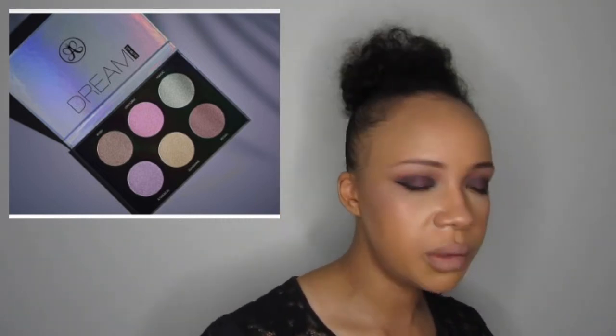Anastasia Beverly Hills are coming out with the Dream collection, sorry, the Dream Glow Kit. The shades in this glow kit look very, very similar to the Moonchild. Not exactly shade for shade, but it follows a very similar theme. And I feel like these shades look like, you know when people are doing black light makeup and it's like the high intensity highlight that they have on their face, that you can see the purple or the pink or the blue.